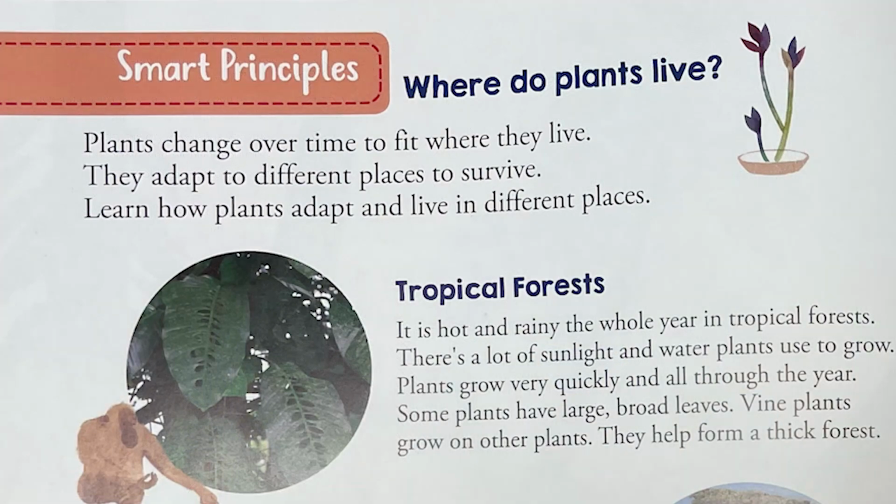Smart principles. Where do plants live? Plants change over time to fit where they live. They adapt to different places to survive. Learn how plants adapt and live in different places.